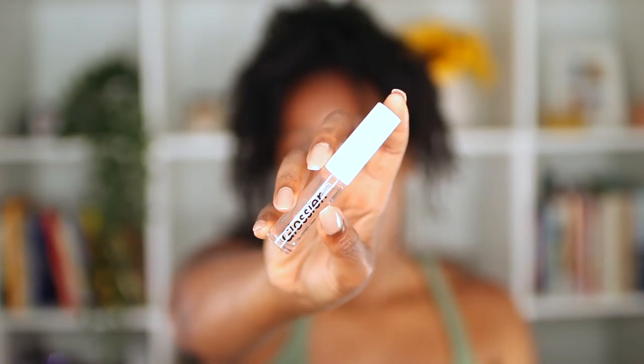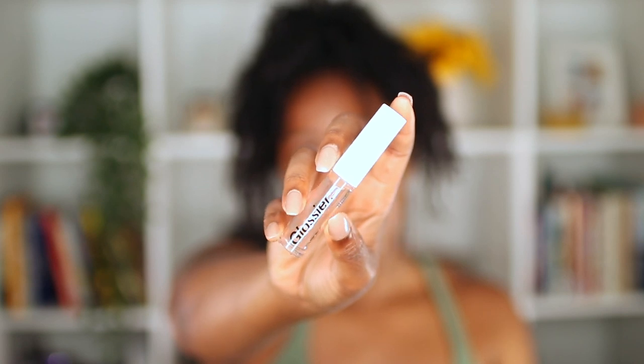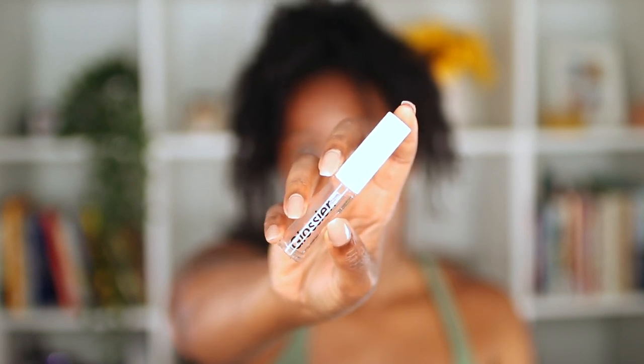This Glossier lip gloss, first of all, it stays on you forever. Second of all, it's so thick, thickity thickums, okay? And it's super glossy. It's really good. It's $14 though, so I just be like, ugh. So I really only wear this when I'm going somewhere nice.